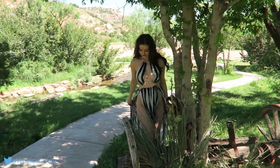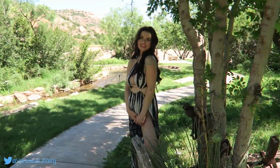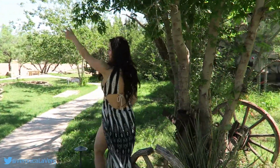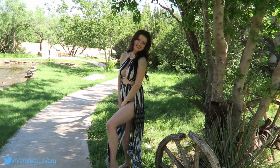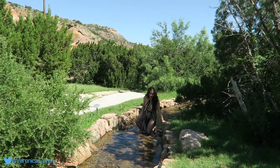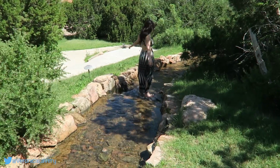We just switched the locations to get some kind of a different scenery. Find a little water running through here. I heard this area hosts some theater during the summer and probably most of the year. It's beautiful. I was able to put this little dress on, but it was so windy, so I gotta be a little careful.